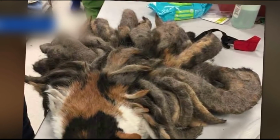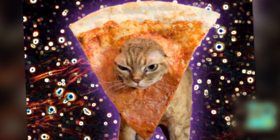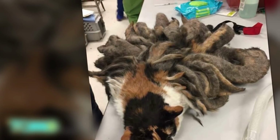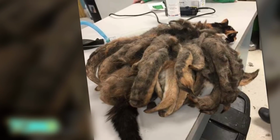Abandoned cat found with 2 pounds of fur weighing it down. If you thought you'd seen every kind of crazy cat video out there, well, think again. On December 16th, the Animal Rescue League shelter in Pittsburgh posted these outrageous photographs to Facebook of a kitty in desperate need of a snippety snip.